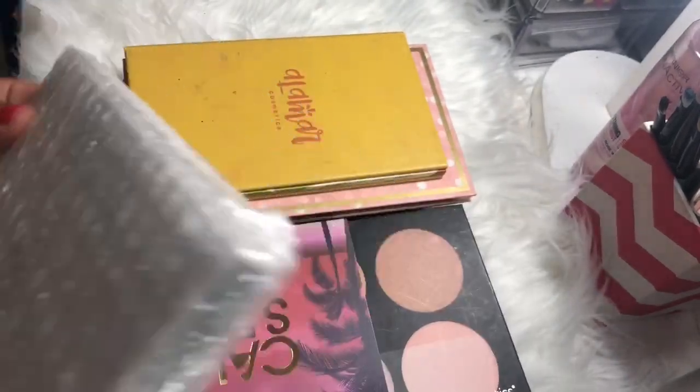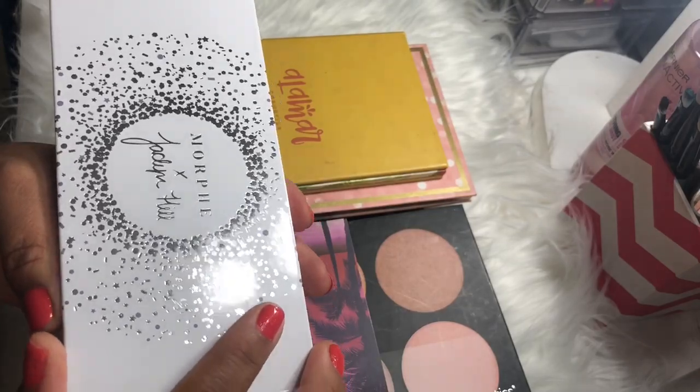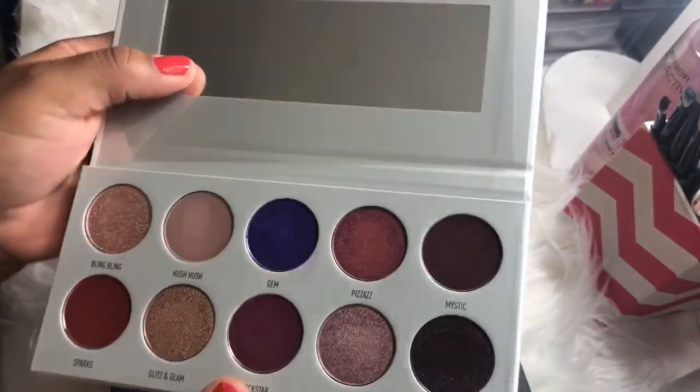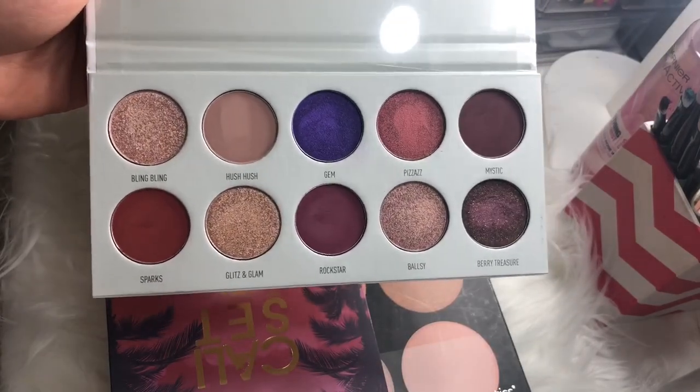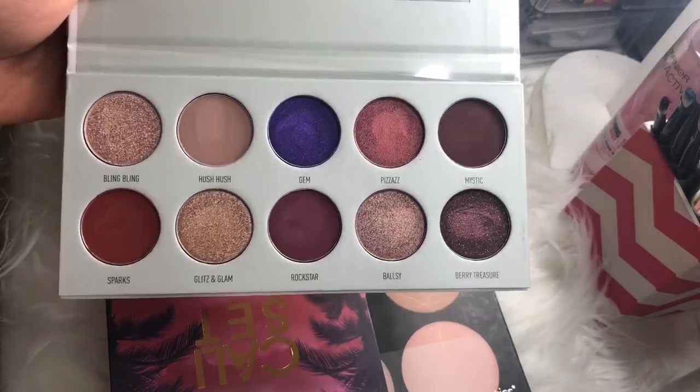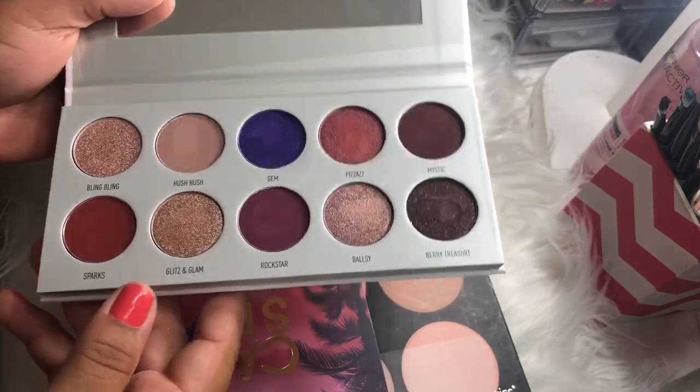I have swatched it, but it's the Morphe Jaclyn Hill, the Bling Boss from the Bulk collection, and that's what this looks like. I seriously want all of them, but I settled for just the purple one because it's probably the most different.